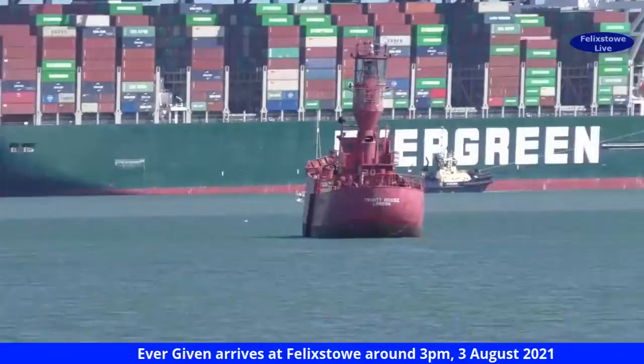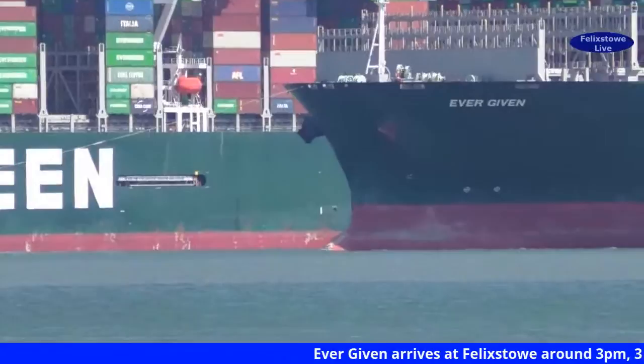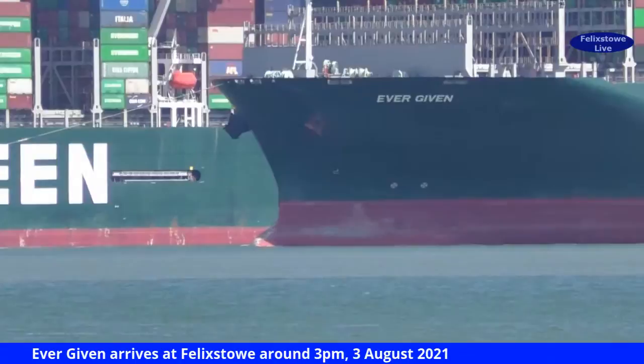As you can see, I've got a little bit of confusion because, of course, there are two Evergreens, one passing the other. So we've now got the mighty Ever Given, as you can see her name there, passing the other Evergreen ship that's currently alongside.